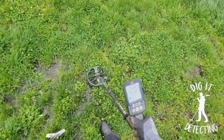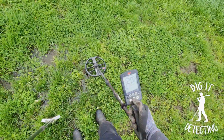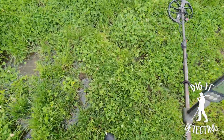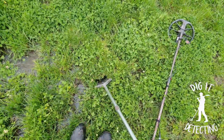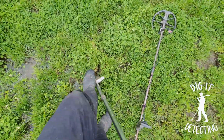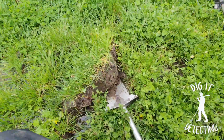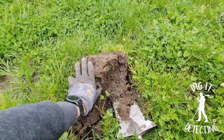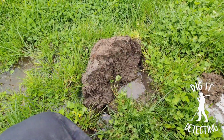Got a nice target there anyway. What seems to be a nice target. 19 and a 20, as I said, sixpence or half penny like what we got there before, but it could be a later one, a Commonwealth half penny, just due to it ringing up that little bit higher. That's a big plug, isn't it? Oh, half the ground come up with that. That's okay. Oh no, it filled up with water.